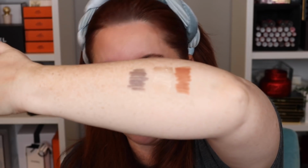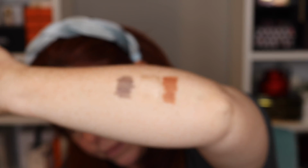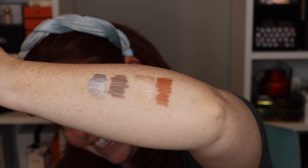Let's do the Graphite, and I can compare these to the waterproofs as well. So there's the Graphite. And then the corresponding is Laques Acer. I don't know exactly how to say that, but it's the grayish one. I think it's Acer.